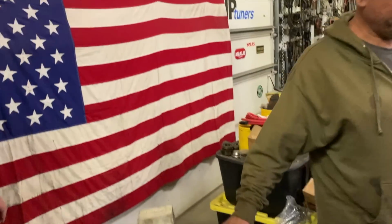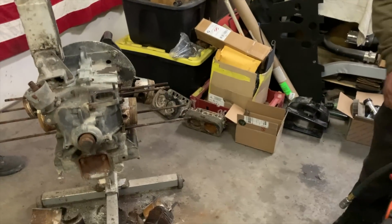Usually you can find used heads on Marketplace for $300-400, but if we can get the $100 to fix these heads. The rocker arms I'm a little worried about, but I'm going to put them in muriatic acid and see what happens. If they end up cleaning up, then great. If not, we'll find a set of them. Easy peasy.